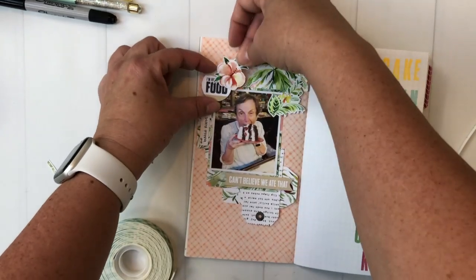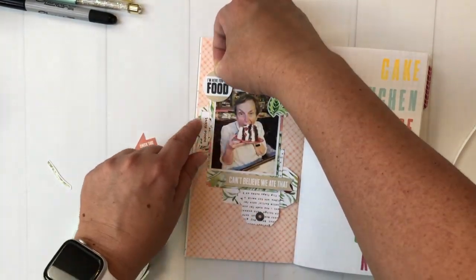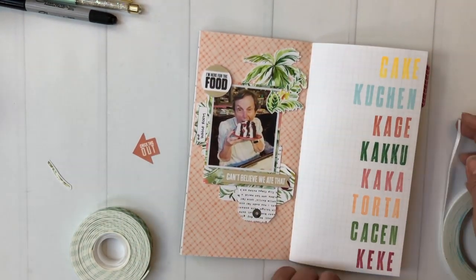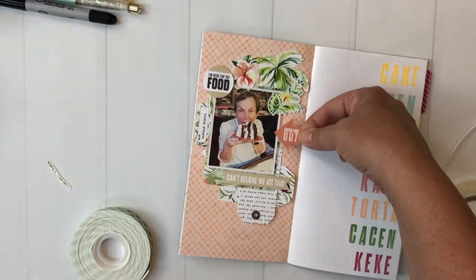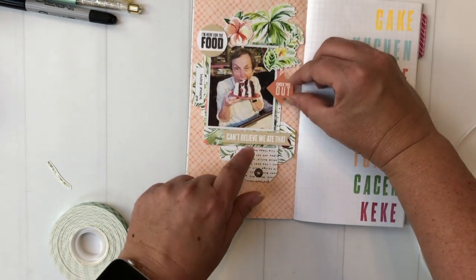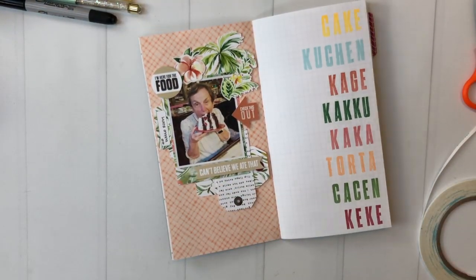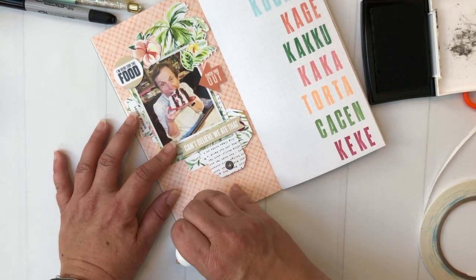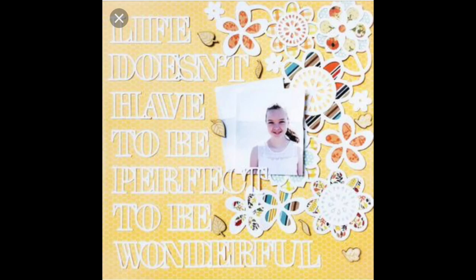Adding a few die cuts here, trying to decide, should it go on the left, should it go on the right? A little bit, another dimensional element there, put the flower up top. And then the last thing I'm going to do, after I get this little arrow on, is I want to put the date down. And so I'm using this roller stamp that came in the Traveler's Notebook Memory Keeping Kit to add the date to the bottom. This was actually Father's Day dinner.